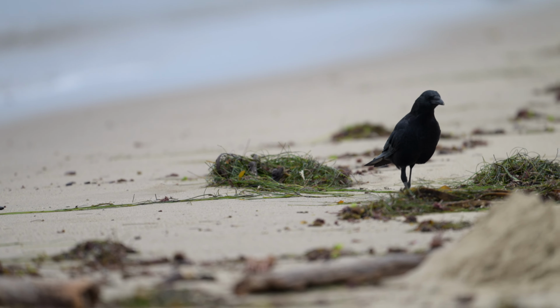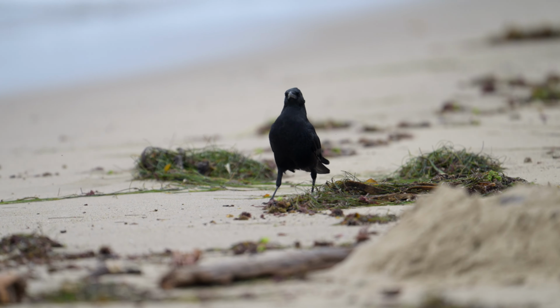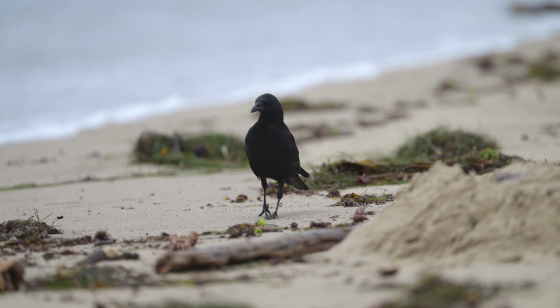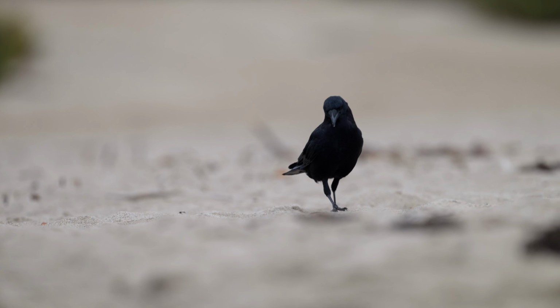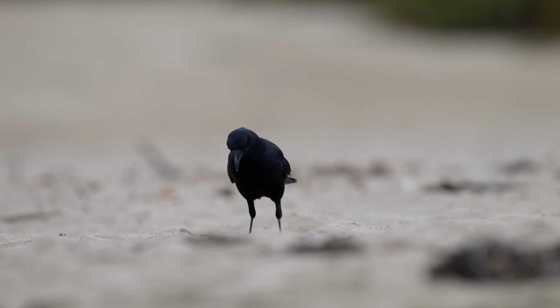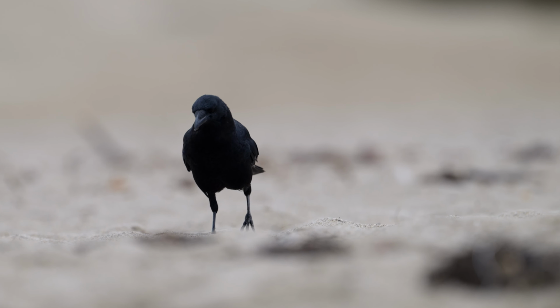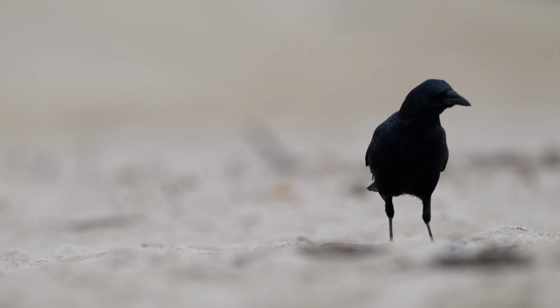The American crow is the most common crow over much of the USA and Canada. It can be easily separated from the common raven, as the raven is a much larger bird with a longer, thicker bill. These crows do really well in urban environments, so you're most likely to find one wherever you're traveling.